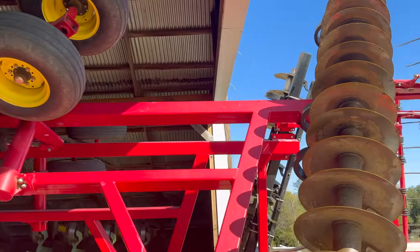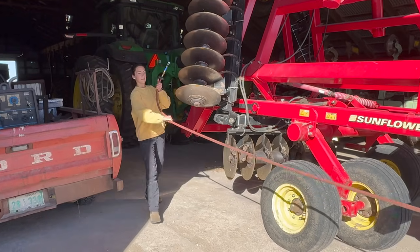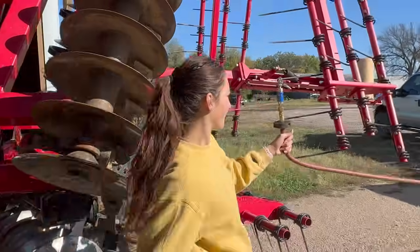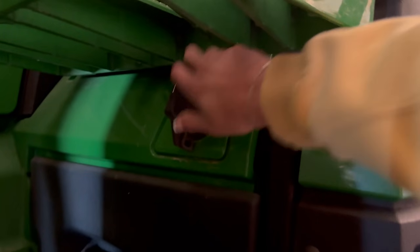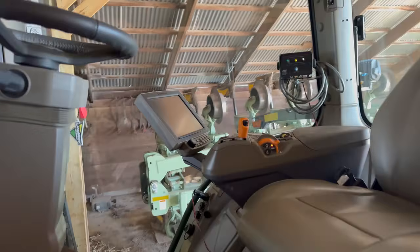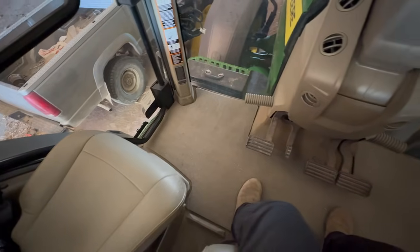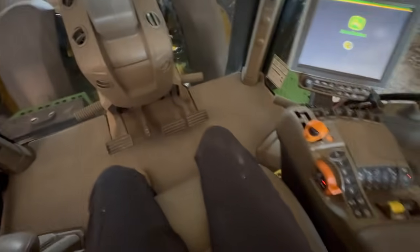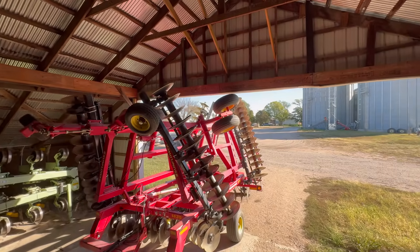It barely fits in the building. The back gangs of the disc would not fit through the door. This thing is so shiny and clean. I feel bad being so dirty in here. Let's see if Laura can back this thing out without hitting the roof. Just barely clears.